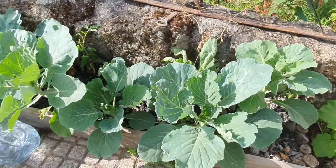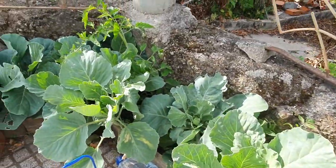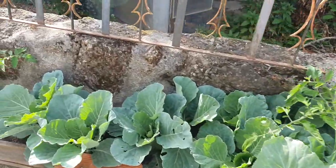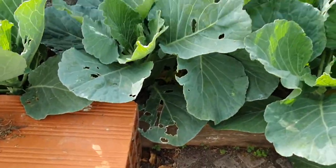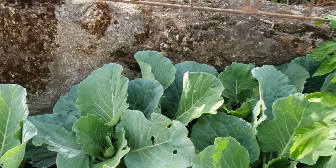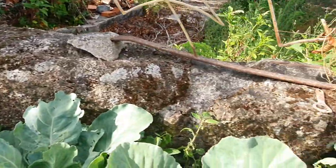The cabbages, well, what can I say, they're getting eaten alive, and we're trying our best, but it's not easy. Look at the poor cabbage. The caterpillars and slugs and snails are just loving it, so at least they're getting some grub.